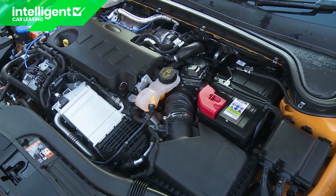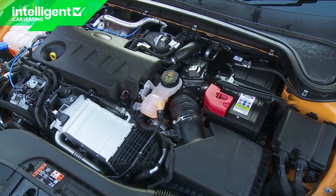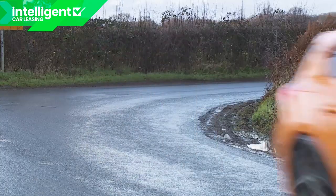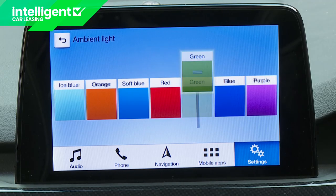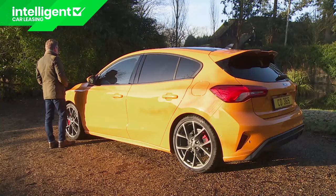If you've chosen a diesel-powered Focus ST, the performance pack is a little different, including the CCD, or continuously controlled damping system, that normal ST diesel models don't get, along with the racetrack mode, the shift indicator, and the multicolour ambient lighting package, all for £800 more.